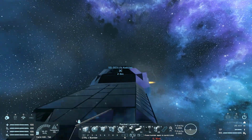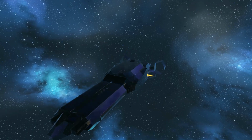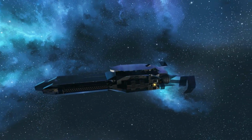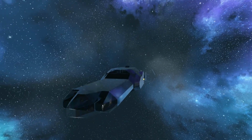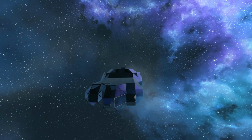Overall, I really like the ship, though. Again, the focal feature is the railgun and the cool optical camouflage thing that they've made their hallmark. So, anyways, that's going to do it for this one. Let's move on to the last one.